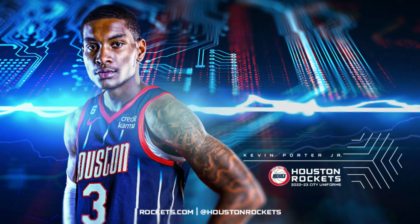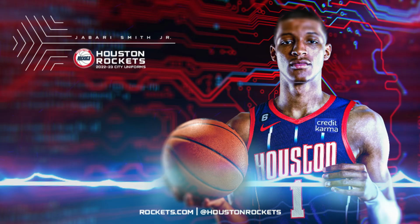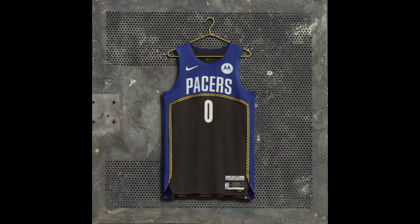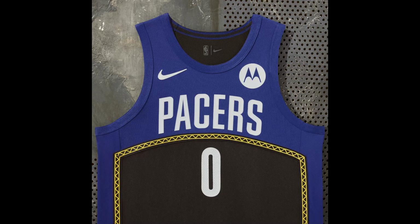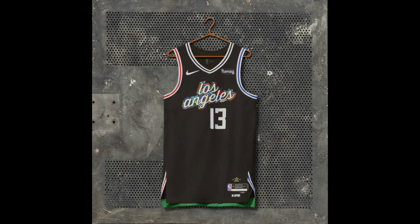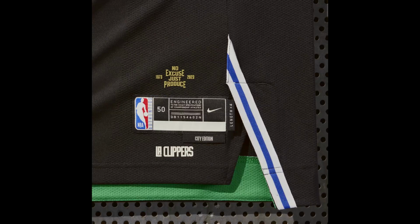merging together a font from the 94 and 95 back-to-back title seasons, and the pinstripe design is pretty obvious, a throwback. The Indiana Pacers jersey celebrates Gainbridge Fieldhouse that just went through a new renovation, and it symbolizes the venue's built for basketball theme. The Clippers jersey is a tribute to the city's famed Drew League, and right above the size tag is the Pro-Am's motto, no excuse, just produce.